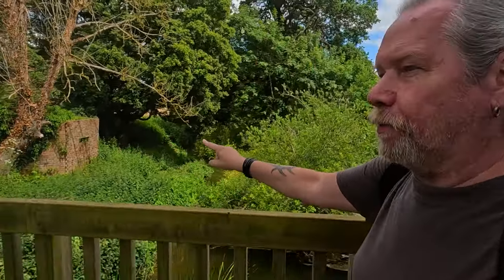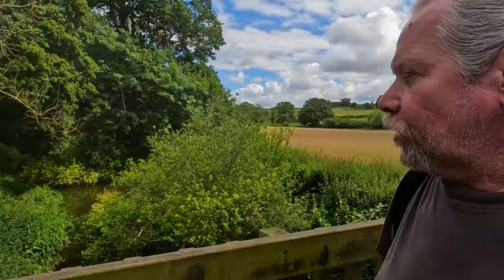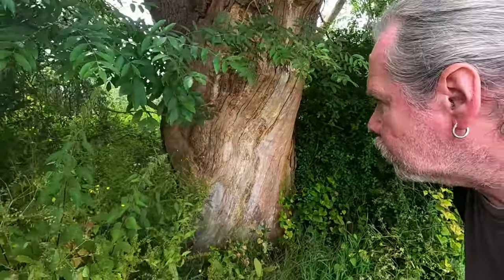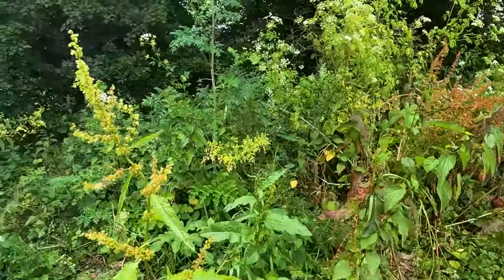Excuse my ignorance, but I've totally forgotten what this river is. Sorry. But there's the pillbox, which is probably going to be overgrown because we're in summer. It was last time I was here in 2018. Oh yeah, I don't think you can get to it. We'll have a quick look. No, it's really overgrown. You can't get to it, unfortunately, which is a shame. But wait a minute. Yeah, it's just through there. Can you get from here? No, no.